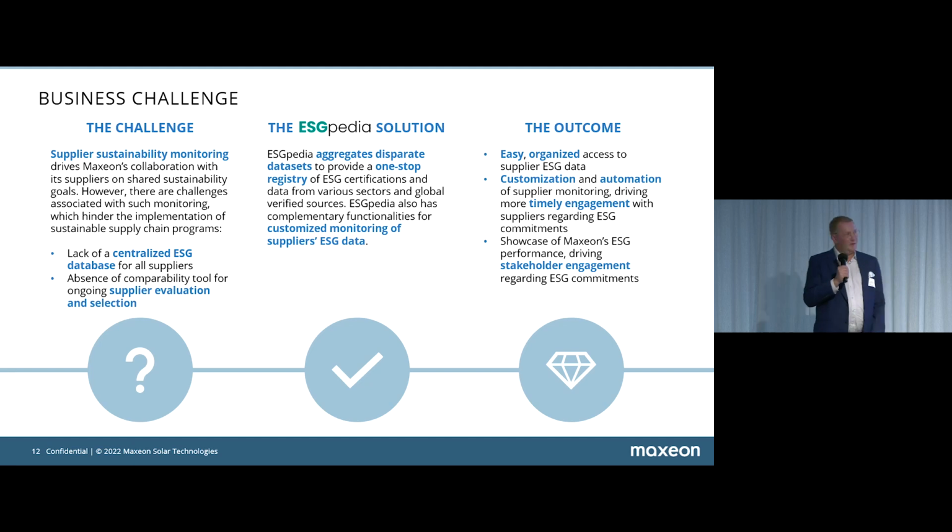So, the business challenge. The challenge was supply chain monitoring, because what we want to do is have better control over who we choose as suppliers and monitor them to make sure that they're the best suppliers that we could have for the planet. And the problem was that, up until now, there wasn't any centralized database to figure out where all the information was, and there was an absence of a comparability tool. So we weren't really doing any of this.